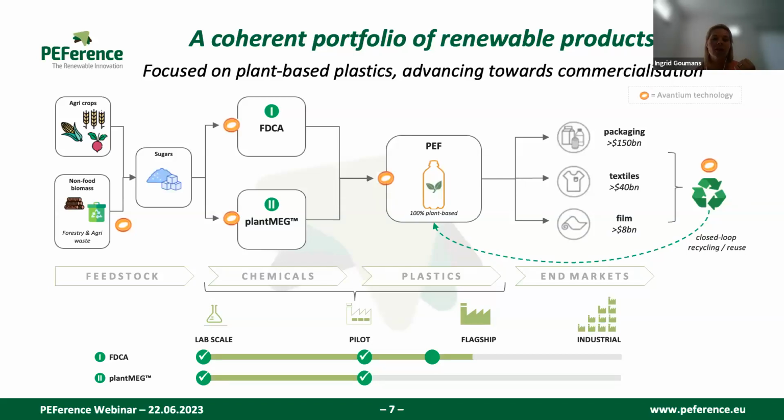You also see the Avantium logos. That has to do with the fact that we are also working on all these technologies, but they are on different levels of commercialization. So the LCA of today will focus on our technology from sugar to FDCA, and then the polymerization of FDCA together with plant MEG towards the polymer PEF.